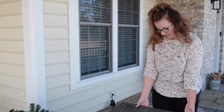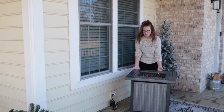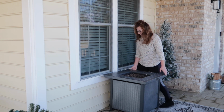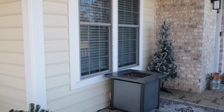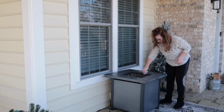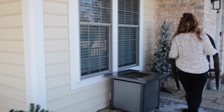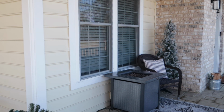I'm adding the second Walmart tree over in this corner and dragging this fire pit over. We have loved having the fire pit on the porch. There's plenty of clearance. It's not a fire hazard. There's no smoke or any issue whatsoever. It meets the guidelines for using the fire pit area. I probably will end up pulling it out a little bit from against the window when we use it.